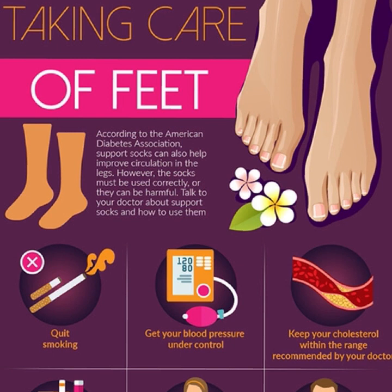These are all signs that there could be foot complications starting and you need to see your doctor right away.